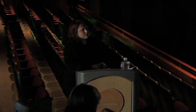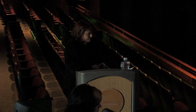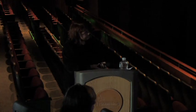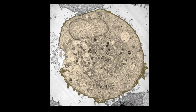I'm also interested in the fact that these cells, to me, or to the average person, are beautiful. But yet, if we're an oncologist or scientist, we'll see them and think of death or disease. So there's a sort of deceptive quality that I'm very fascinated by. Like this is prostate cancer. The one before was ovarian cancer.